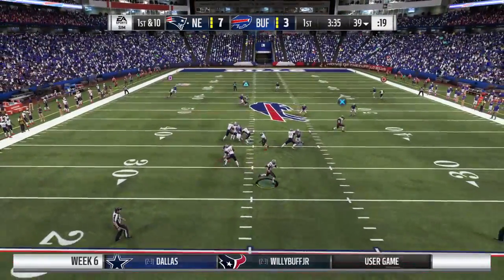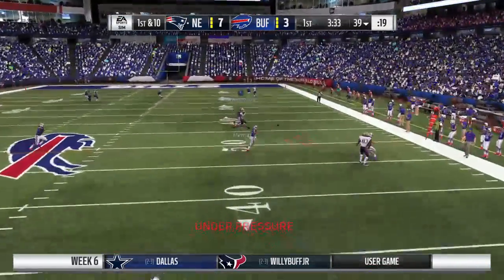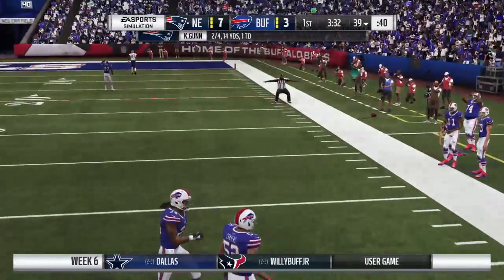They'll try and start this drive in the air. Escaping the pressure right. And this one's incomplete.